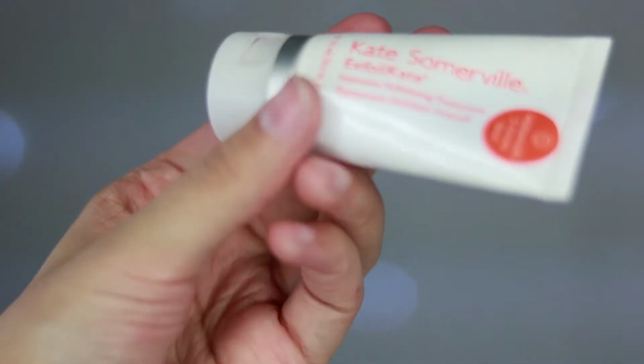So the first product that I'm going to talk about is the Kate Somerville ExfoliKate exfoliator. Now, a huge thing for textured skin that you need to do is exfoliate. You really need to get rid of those dead skin cells, and that has been a huge thing for me, and I think has been why my textured skin has gotten so much better, is because I exfoliate a lot more often. So the claims for this product is that it's supposed to reduce appearance of skin roughness, improve the appearance of skin texture, make your skin more supple, softened and smooth the skin, and this is ideal for all skin types except sensitive skin.